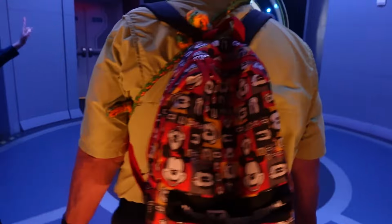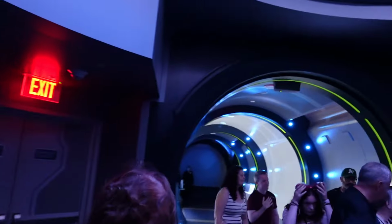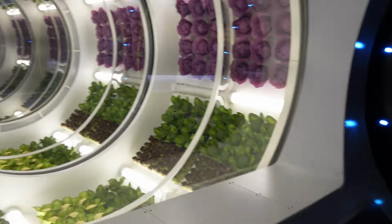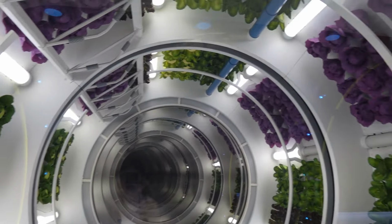Alright, travelers, welcome to the Centauri Space Station. Watch your step as we exit. So, we're going to head all the way down the hall. Gotta look inside. Oh, Mama, look at this. Oh, I gotta get pictures of this. Wow.